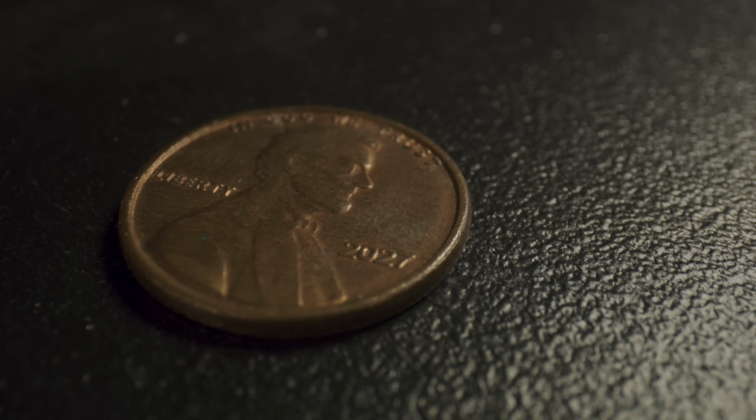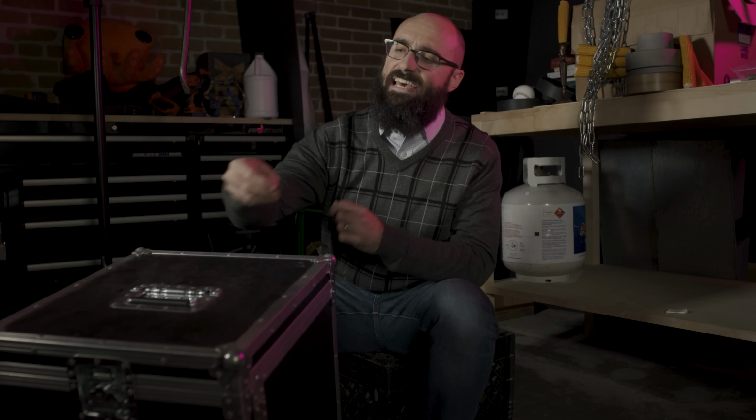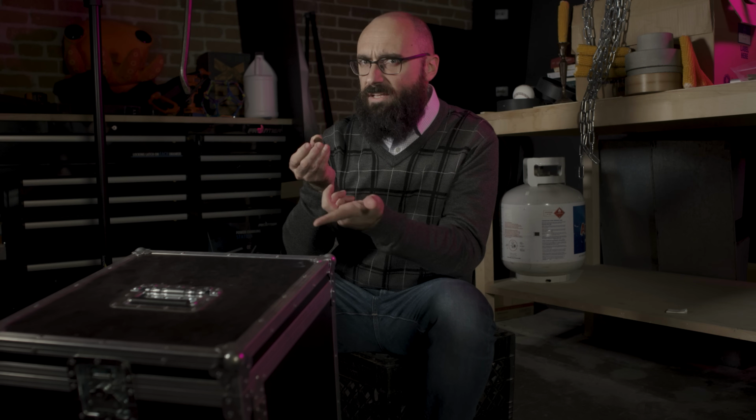Hey, Vsauce! Michael here. Do you want to see the most illegal thing I own? It's a penny from 2027. That's right, it is a piece of counterfeit US currency. Or is it? There are no 2027 pennies today, which means that this is a counterfeit of an original that doesn't exist yet. I mean, sure, if you didn't look at the date, this could pass as real, but will it not truly be counterfeit until 2027?